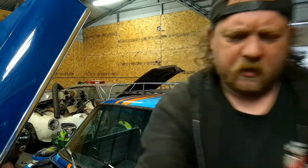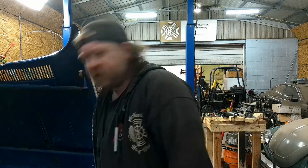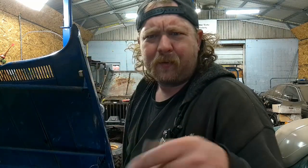Let's see. Let's pull a plug and see what that looks like. If it is an overfueling issue, obviously it's going to be wet, and you don't want it to be wet, because that means there's a lot of fuel in there. So let me get some spark plugs or a wrench. I'll be right back. Not what I want to say. It's dry.